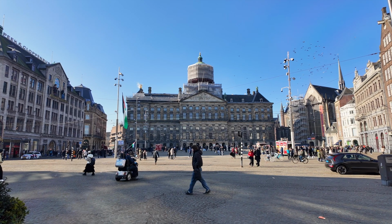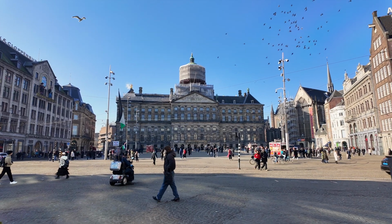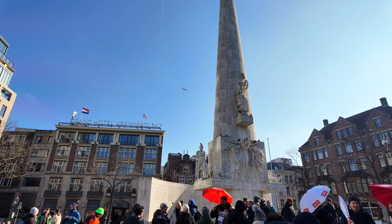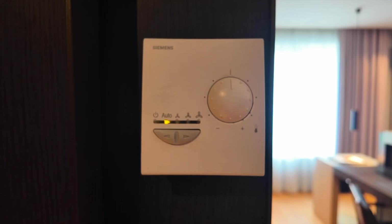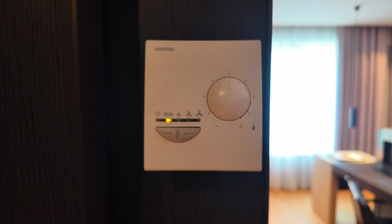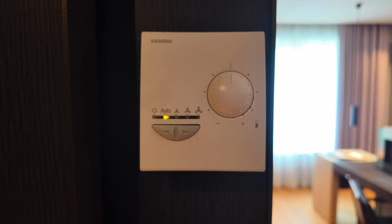This hotel is located in the middle of Dam Square, and the reason why it's in a prime location is because it's in the middle of all the tourist attractions. Going back to the room, you do have a thermostat, which is not digital, surprisingly. It's one of those manual ones, which works just fine.